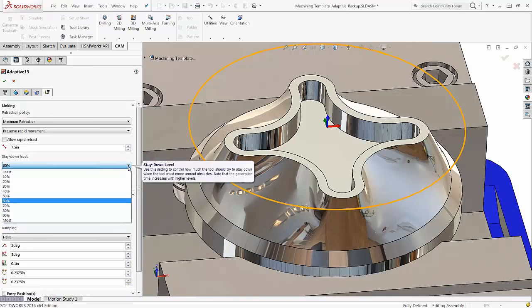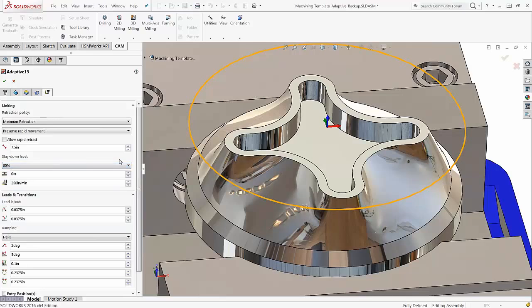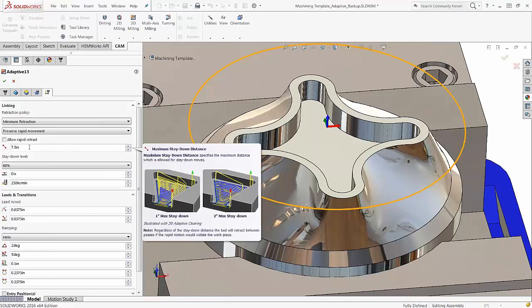Well, the way the calculation works is it first calculates the rapid movement that Wayne was showing you. It comes up, it comes over, it goes back down, that sewing machine, because that's a very fast calculation to find out how long that distance is. And then we know how long that is. So let's say that distance is 1 inch up, 4 inches over, and 1 inch down. So you've got 6 inches of motion. And now we set the stay down level to 50%.